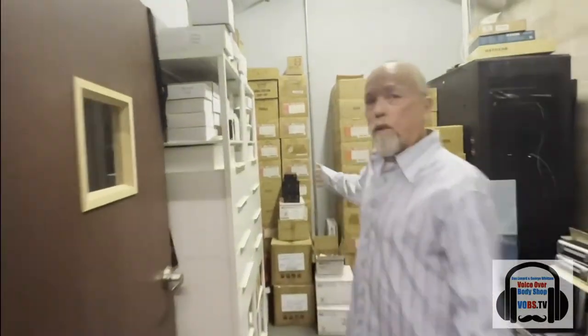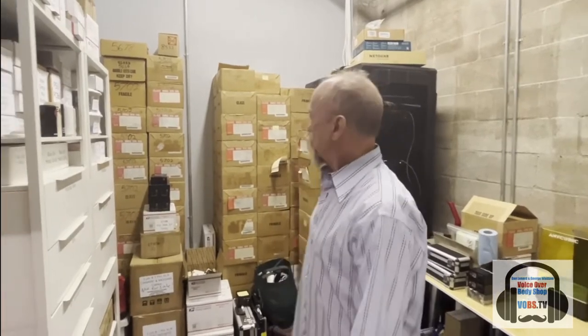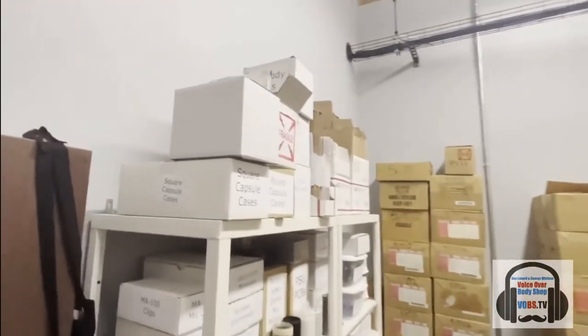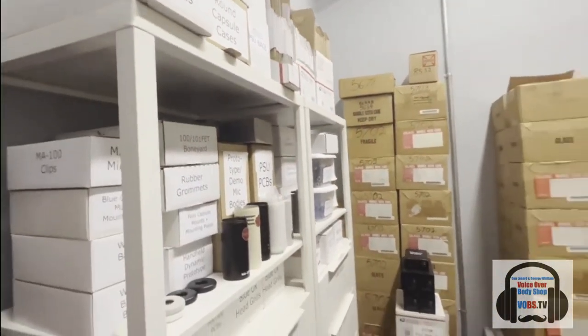And this is our storage room. These are boxes full of tubes. We were fortunate that we stocked up a long time ago, so we have tubes for all of our models for the foreseeable future, probably past my lifetime in this business. And then these are all capsules and all the other parts that go into our microphones.